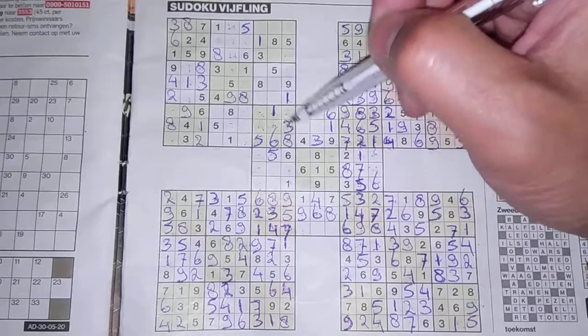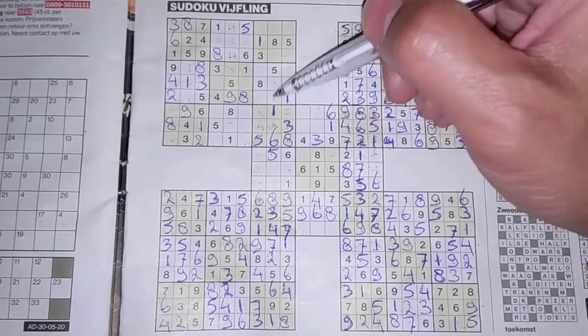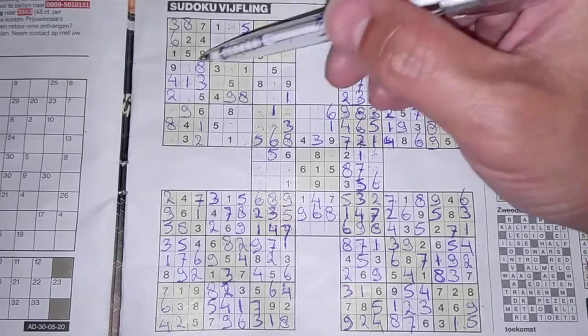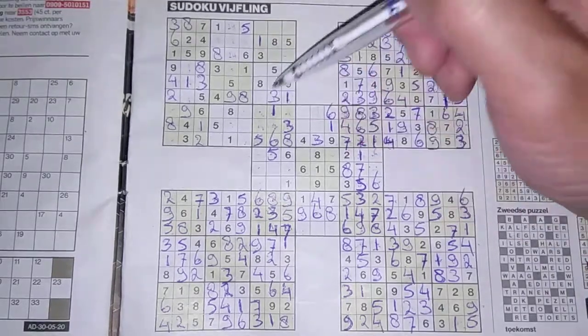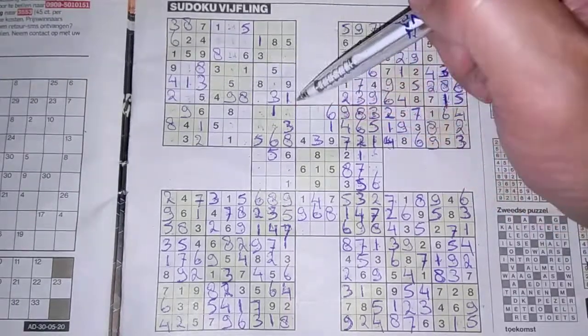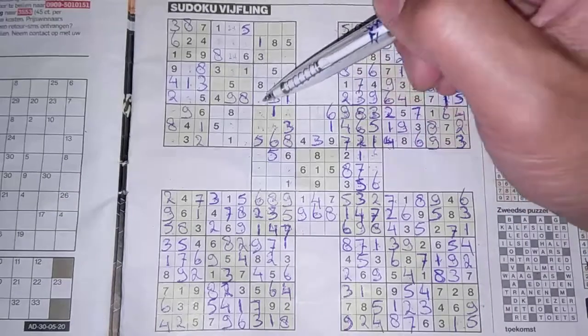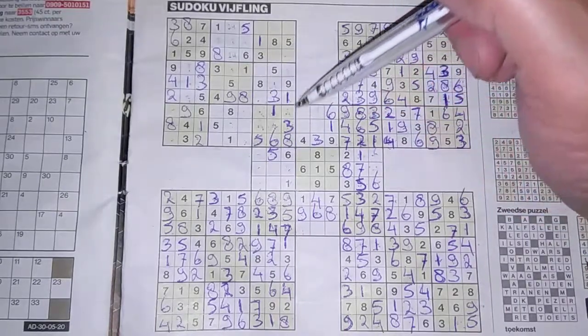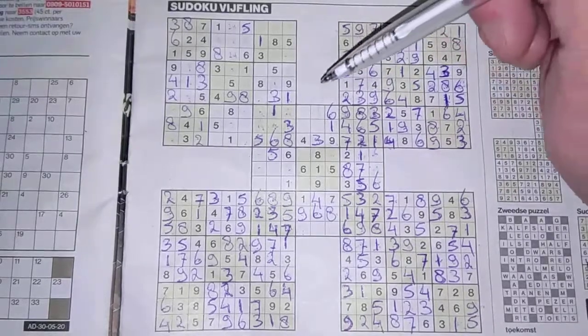Three in this column, three in the last column, so in the column between. The only two places for the three should be here or there. I see here three, no three there. Three should be here. Two numbers left in this row for the number six and seven. Six and seven. No, I cannot fill the six and a seven yet.